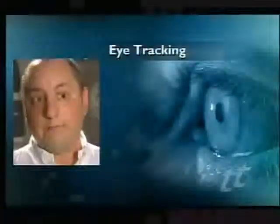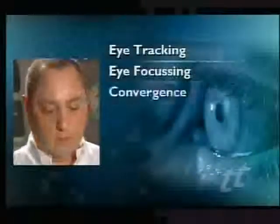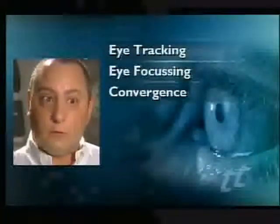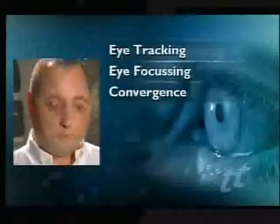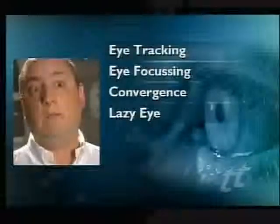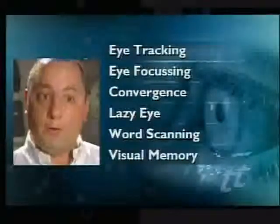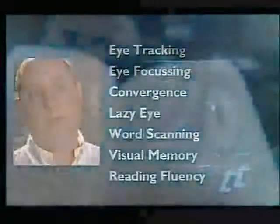Eye tracking is the first one. Eye focusing. One called convergence, which is bringing your eyes close to look at a book. A lazy eye. Then we have the 3 which are connected with the reading. So you have word scanning, visual memory, and reading fluency.